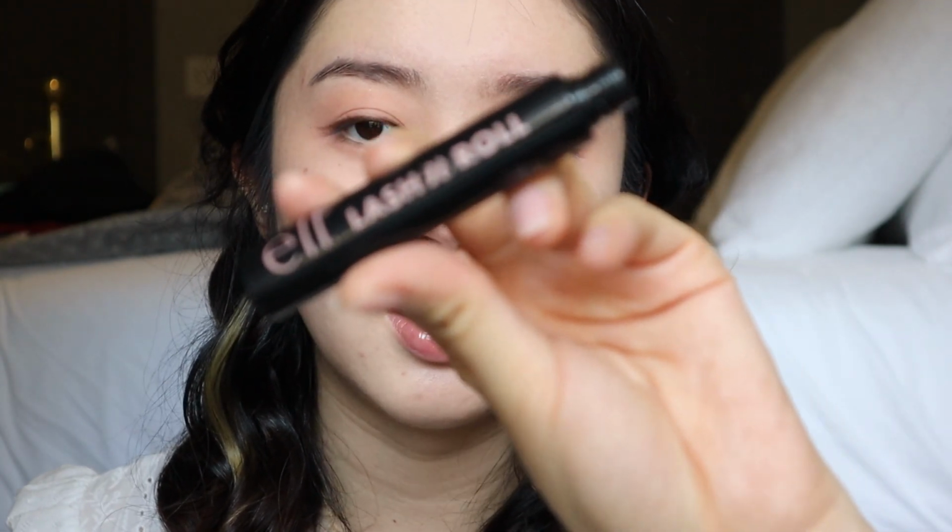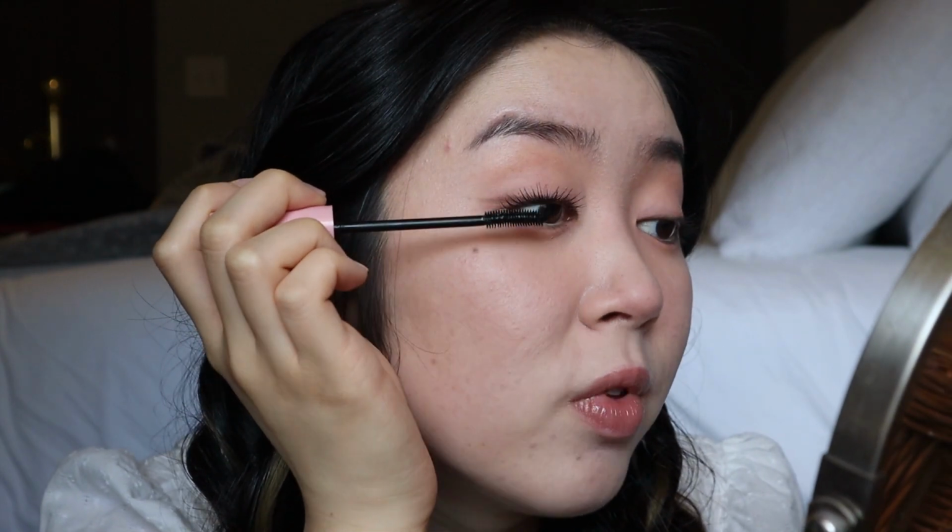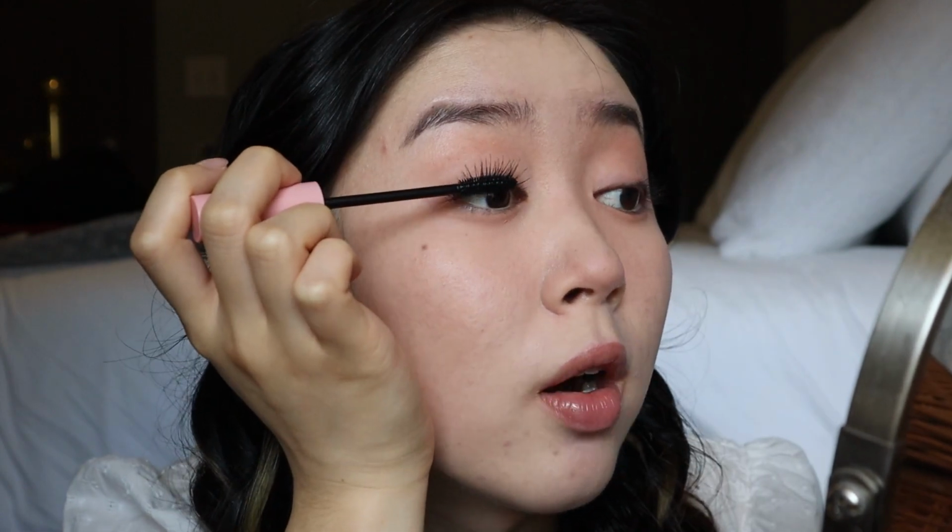I did get them microbladed when I was in Korea, so it's nice being able to skip a step. Now this is the last part, I don't curl my eyelashes. I just go straight in with mascara. This is the e.l.f. Lash and Roll Mascara. I just don't have the time or patience to be sitting here curling my lashes on a daily basis. If I'm doing something special, like going to see the Barbie movie, I'll curl them and use a waterproof mascara. I really like Asian mascaras to hold curls on my lashes, but on a daily basis, I don't care if they stay curled or if they stay up.